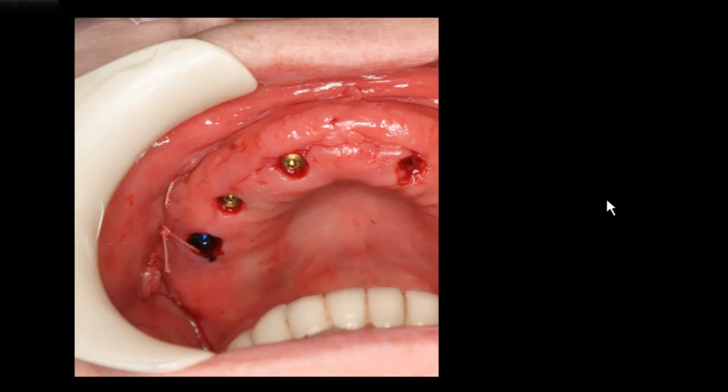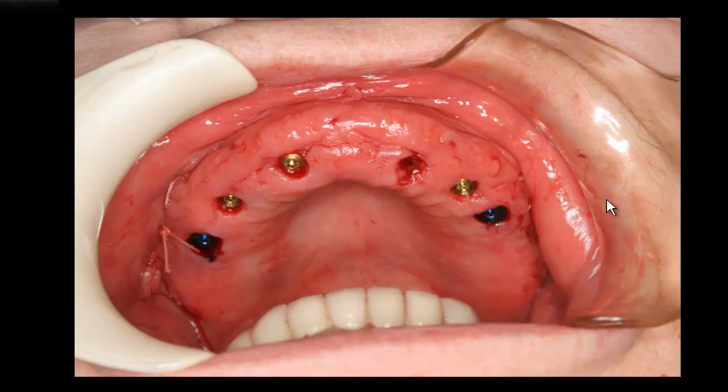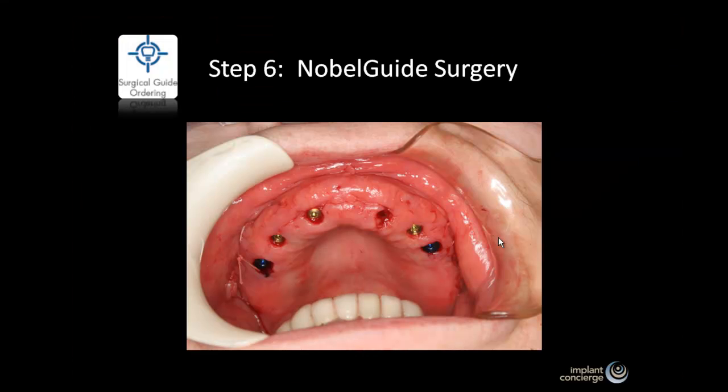Upon removal of the surgical guide, you can see the amazing benefits to the patient of a guided flapless surgery. The surgery was efficient and predictable, taking less than 55 minutes to complete, including bilateral sinus lifts. In addition, due to the flapless approach, it is minimally invasive, which resulted in significantly less trauma and discomfort for the patient. And obviously, yes, the implants are placed extremely accurately, just like our virtual treatment plan.